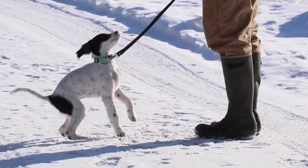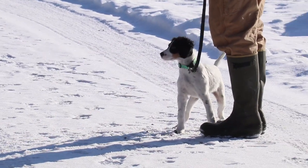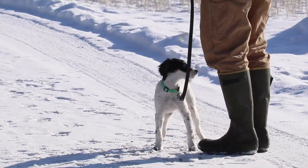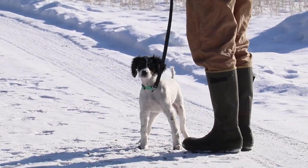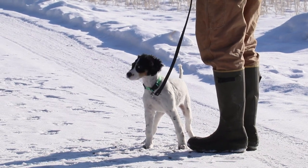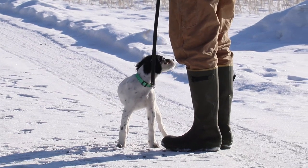So I'm just gonna let her figure it out. Normally I stake a dog out if I need to, and the idea of that is to get him to give to the pressure of the neck. Well, conditions don't allow for that. It's way too cold out. We can't do that right now. So what we're doing is I'm going to be the stake this time.